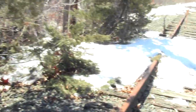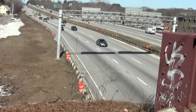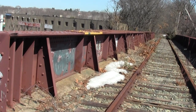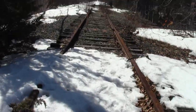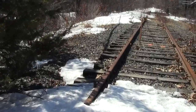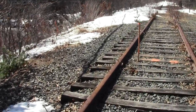So we bid adieu to this bridge, which may not be around for much longer. It's nice knowing you. Before long, I should be following this thing to Needham Heights.